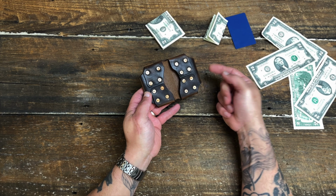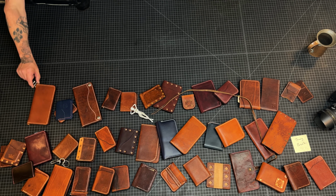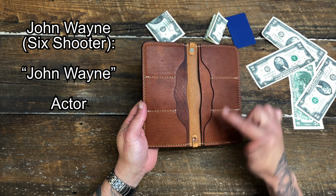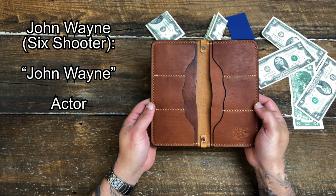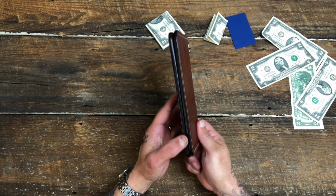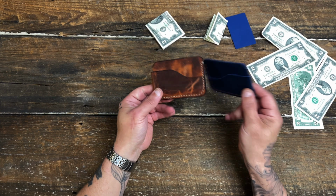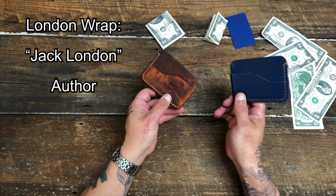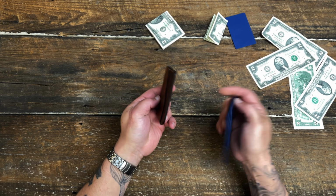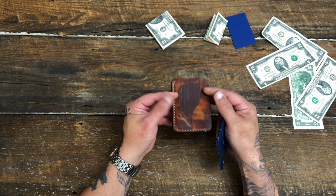Cards and quartered bills in each side. The John Wayne, or 6-shooter, because there's 6 card sleeves and bill pouches. The London wrap, after Jack London. Blue, English tan. Center holds bills, sleeve on the front and back.